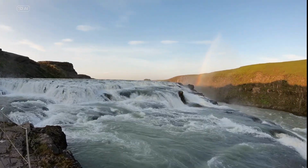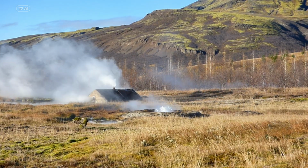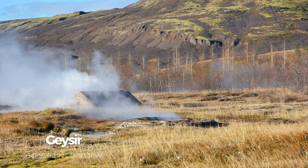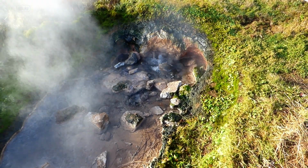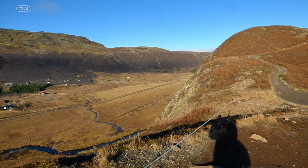Returning on the same road, 10 minutes away, we find the Geysir geothermal area, which is considered the world's first geyser, where we have many smoking pools, although the most spectacular are the geysers. We have several trails where we can climb and see the valleys on both sides.